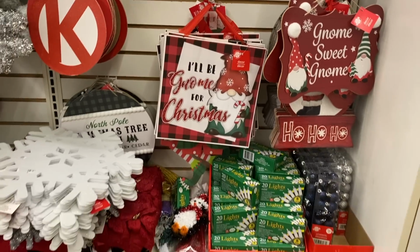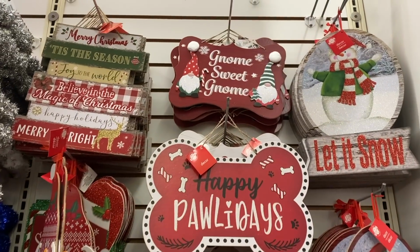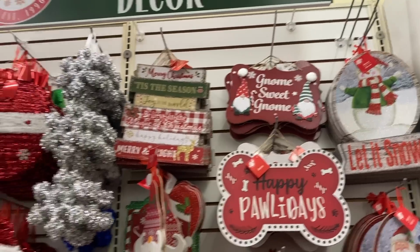I'm going to be a little bit more specific with this list. For instance, Dollar Tree carries a bunch of hanging decor signs that are gorgeous, but some of them I would skip out on. I'm going to share with you guys which ones are my favorite. For instance, these right now. These are hands down my favorite ones.